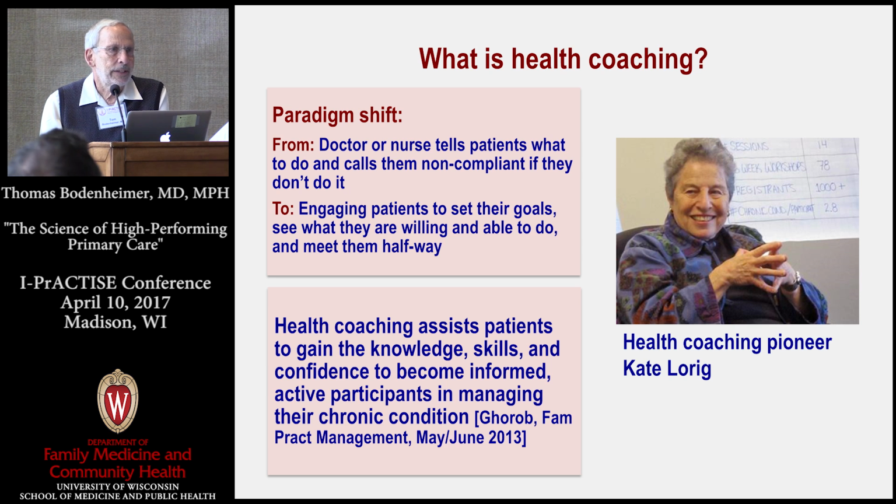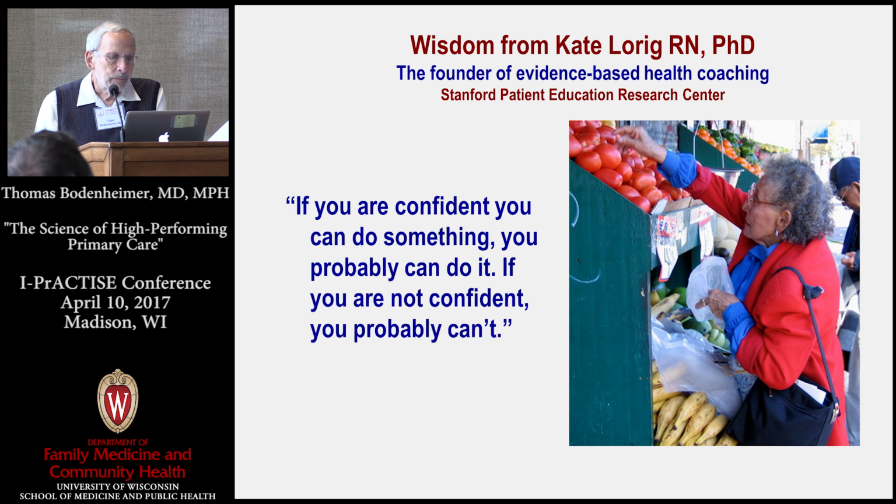And we define health coaching as assisting patients to gain the knowledge, the skills, and the confidence to become informed, active participants in managing their chronic conditions. And as Kate Lorig said, if you're confident you can do something, you probably can do it. And if you're not confident, you probably can't. And there's a whole science again of what's called self-efficacy, which is basically people's confidence and ability to do things, and how important that is in allowing people to actually succeed.